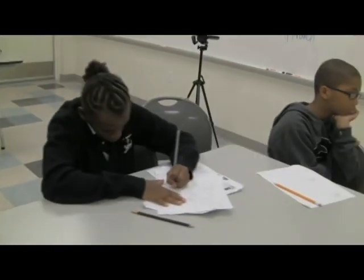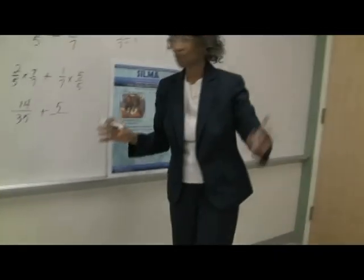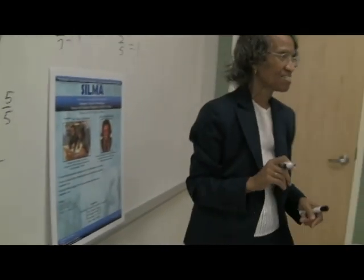The commutative law. Some of you already know that. We're not going to worry about the name right now, but I want you to know it. And so we get 5 over 35, and now we can add the fractions.